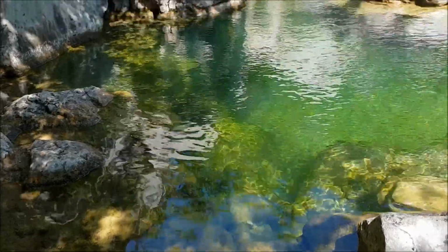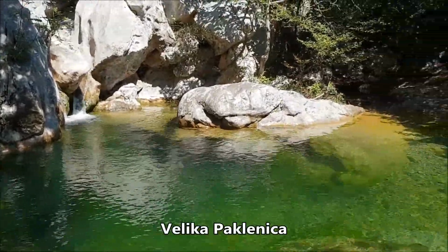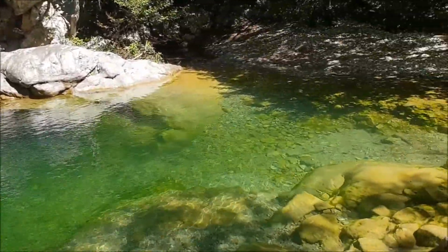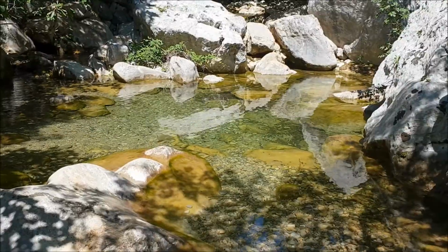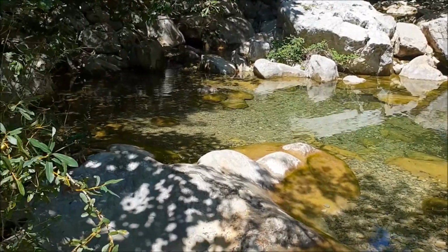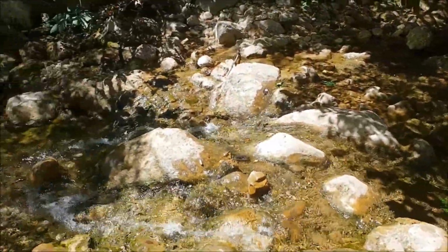This stream is another attraction of Paklenica National Park. Its name is Velika Paklenica. Its turquoise color will definitely attract your attention, and it will follow you along most of the trail. Keep in mind that the water's temperature is quite low, even in midsummer, so it's not recommended to have a dip.